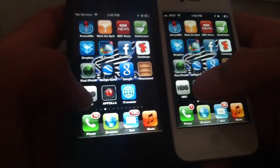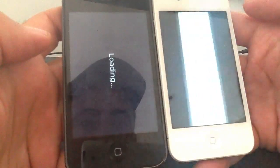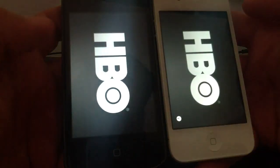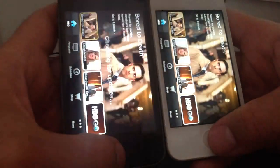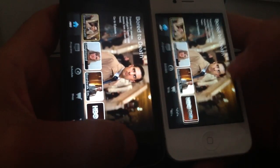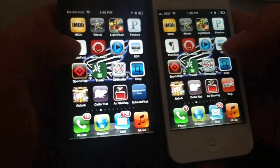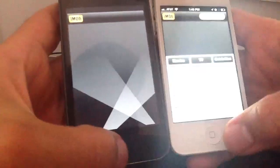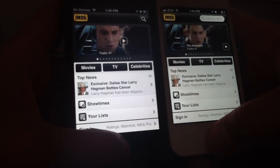Let's see. Here's the HBO app. It's about a second behind. The old one's about a second behind, which is significant, I suppose, but not upgrade worthy significant. Let's see. Here's the IMDb app. Okay.